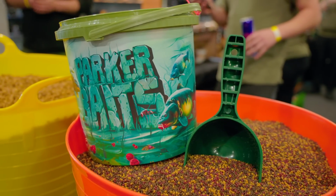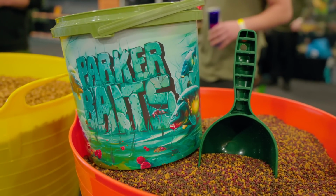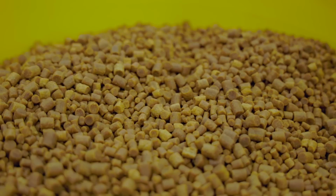That's 5 different pellets, 5 different breakdowns, and obviously 5 different oil contents as well. Perfect for the PVA bag scenario. And my God, as ParkerBaits, as a family, we sell tons of it.